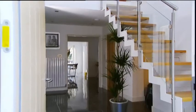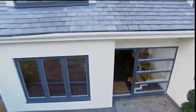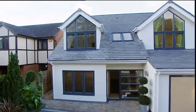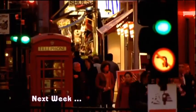5 months later, Rebecca has put in an offer on another property, as has David in Crouch End, after selling his for £460,000. Next week, I'm in London with some new developers who have some very different ideas.